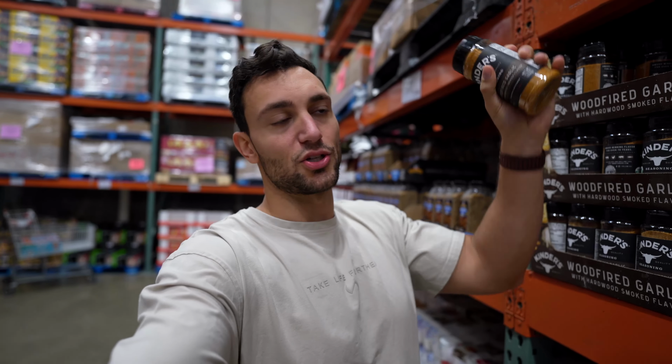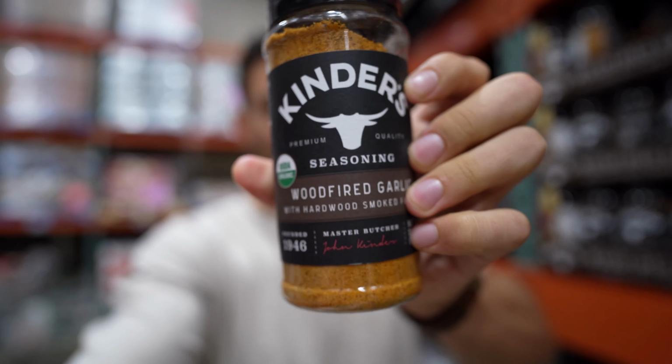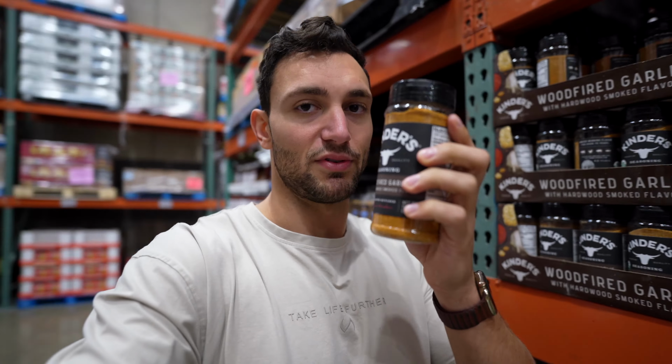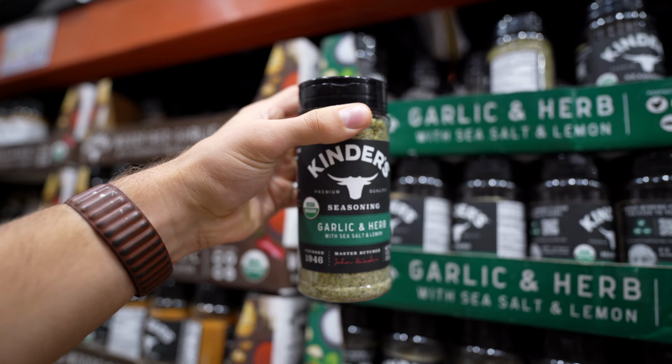All right, out of the frozen section into whatever section has this, the Kinder's Wood Fire Garlic. Probably my favorite seasoning I've ever bought in my entire life. And it's actually on sale, 5 bucks, definitely check it out. And I've never had this flavor, but I can't imagine it's bad, so I wanna try it out.